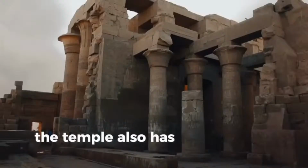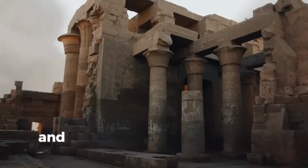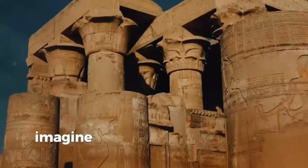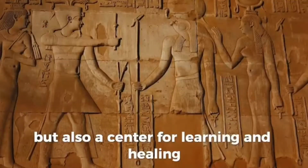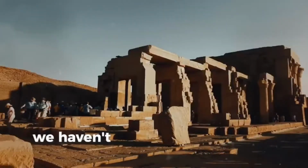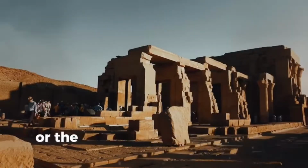The temple also has a fascinating medical complex with incredible relief carvings showing surgical tools and treatments used by ancient Egyptian doctors. Imagine, this temple was not just a place for worship, but also a center for learning and healing. And that's just the beginning. We haven't even talked about the incredible astronomical alignments of the temple or the fascinating history behind its construction.